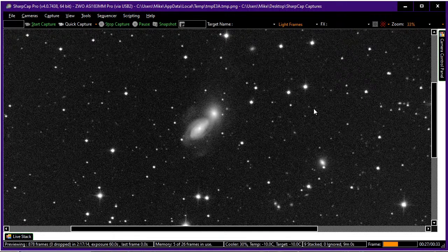Interesting little... There's sort of a puff of stars out here and out here, where these two are interacting, and the fur is flying, I guess you could say. Throwing off various random stars.